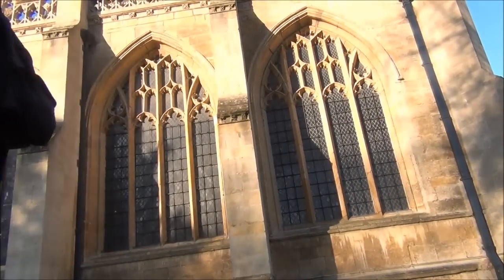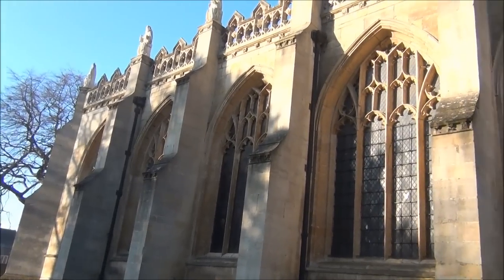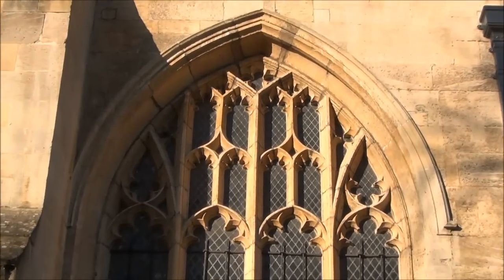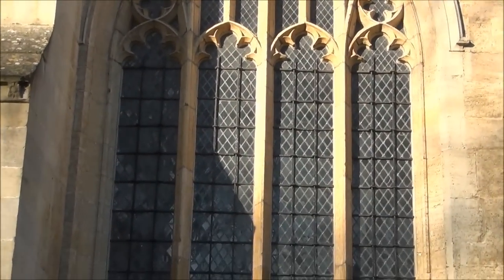It's amazing. Founded in the Anglo-Saxon period, the architecture is mainly Norman, following a rebuilding in the 12th century. With Durham and Ely cathedrals, it's one of the most important 12th century buildings in England to have remained largely intact.